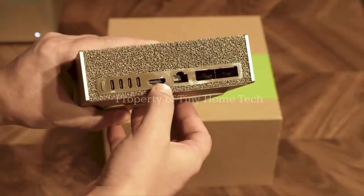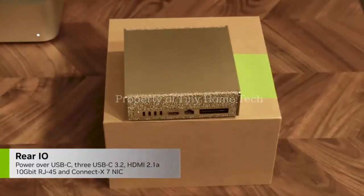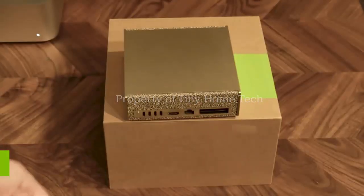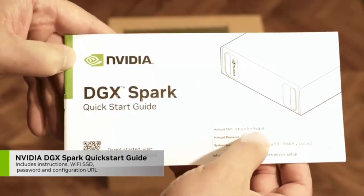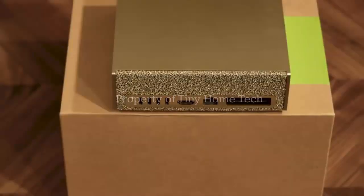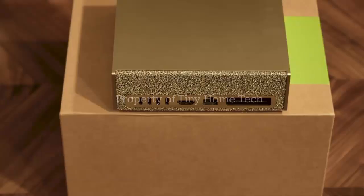And NVIDIA's not alone. Partners like Dell, HP, and Acer are already building their own AI-powered mini PCs using the same GB10 chip, like Acer's Veriton GN100. This is just the beginning. NVIDIA's next step, the DGX Station, promises 20 petaflops of performance and nearly 800 gigabytes of unified memory. The era of compact AI computing has only just begun.